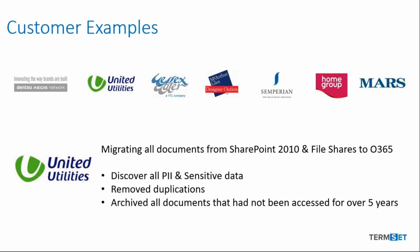So they bought Scanner to really do 3 things in the end. They bought the product to discover all their sensitive PII data to make sure they were GDPR ready before May, but they were also able to identify any duplicate documents they had in their existing systems, and they were able to archive documents that hadn't been accessed for over 5 years. So instead of migrating 8 terabytes of data, they managed to reduce that down to only 6 terabytes. They were able to remove 2 terabytes from duplicate files, and also files that had been accessed for over 5 years.